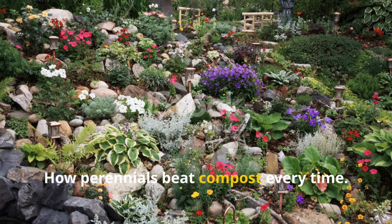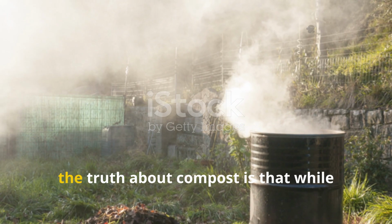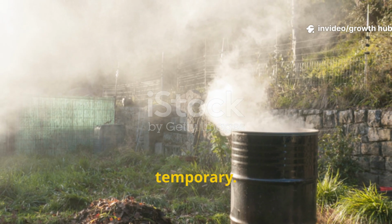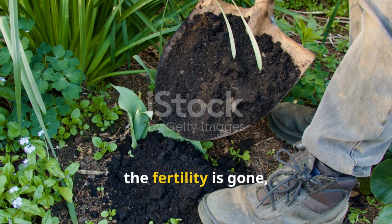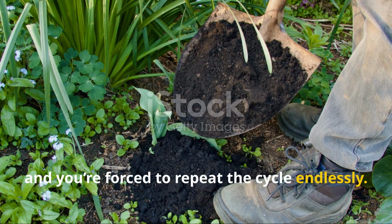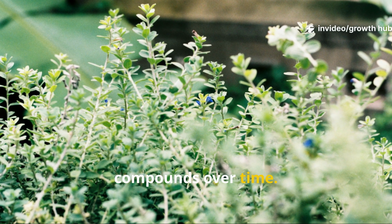How perennials beat compost every time. So, the truth about compost is that while it's certainly useful, it's also, well, temporary. You spread it, your crops grow, and then just like that, the fertility is gone, and you're forced to repeat the cycle endlessly. Perennials, on the other hand, build fertility that actually compounds over time.